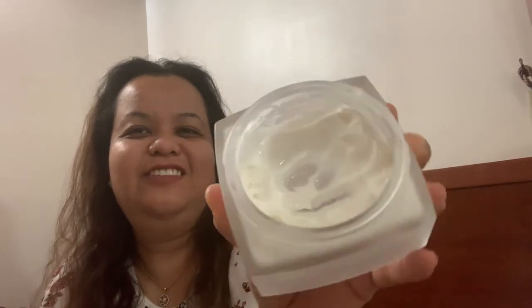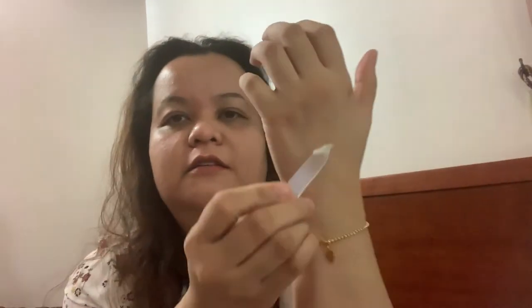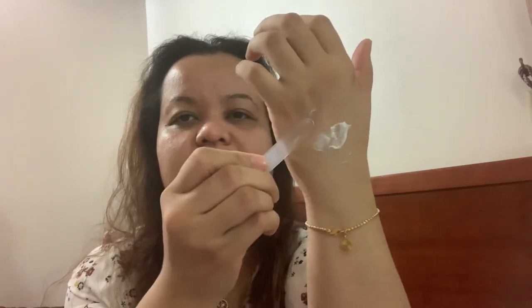It's a bit gross because I'm using it not every day, but once, especially on my off day. The smell is so nice. I took a little bit for you all to see the consistency. And it's really fast absorbing to the skin. It's very nice.